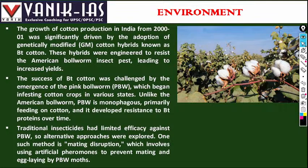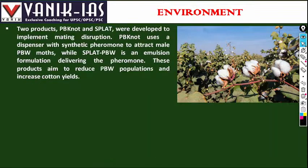One such method is mating disruption. It involves using artificial pheromones to prevent mating and egg laying by the pink bollworm moth. Two products, the pink bollworm rope and the SPLAT, were deployed to implement mating disruption. A dispenser with specific pheromones attracts male PBW moths, like SPLAT PBW, an emulsion formulation delivering the pheromone. These products aim to reduce the pink bollworm populations and increase cotton yield.